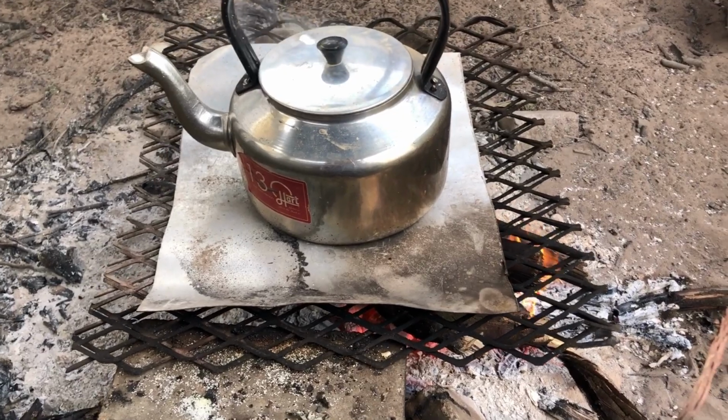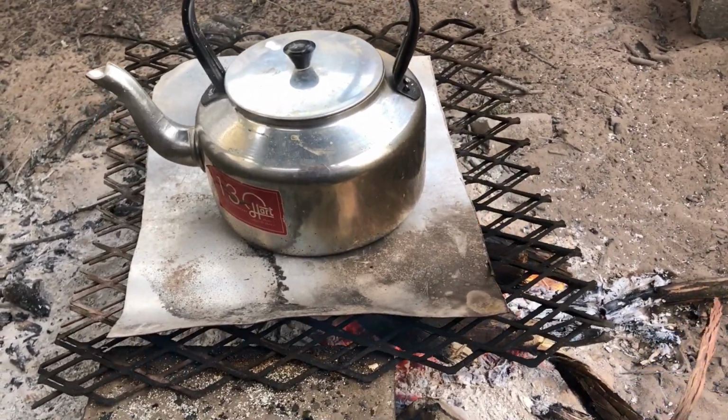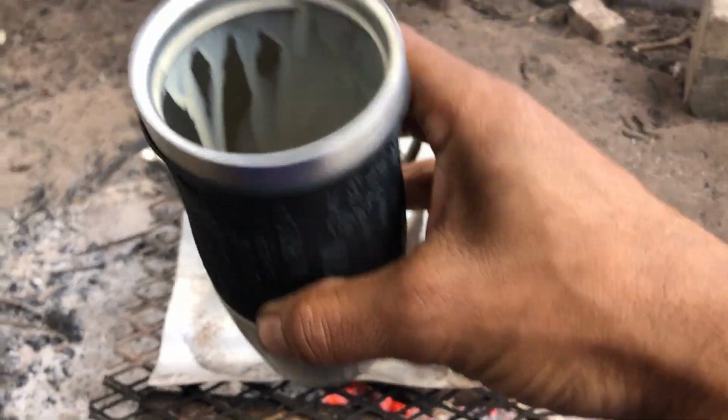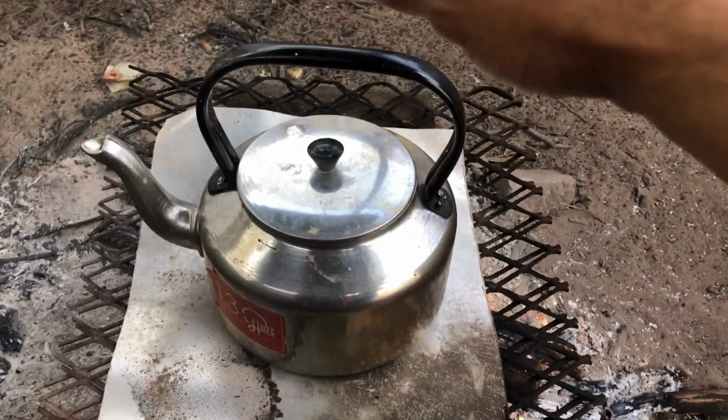Okay, the rain has come, and so I think it's going to be tea time. So that's what I'm going to do now. I'm going to make some tea, and I'm going to sit inside and have something to eat.